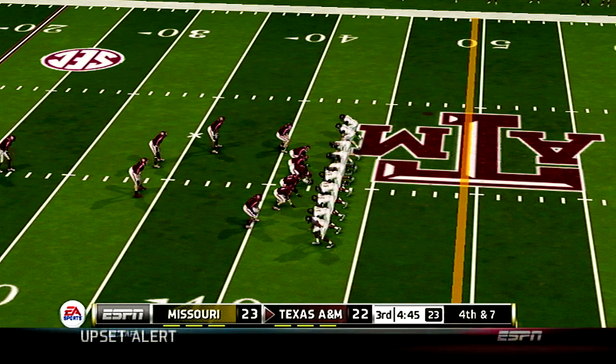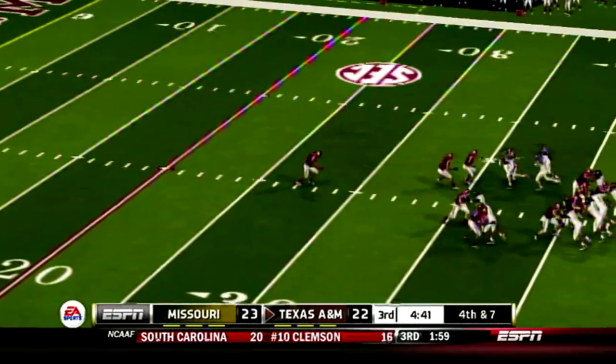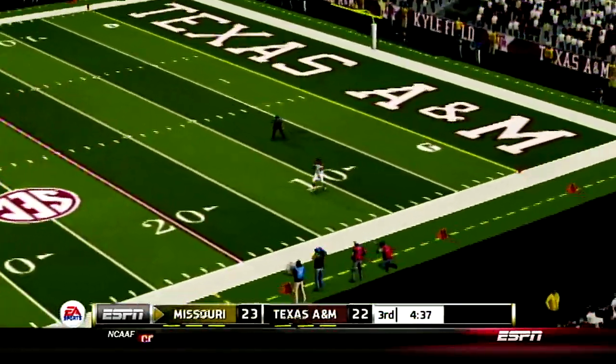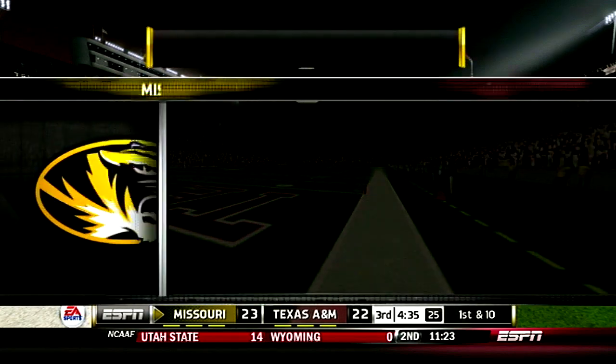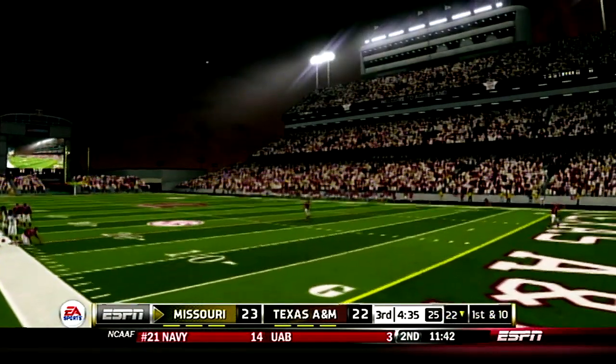The punting team's got to give their kickers some time. He gets it away, and this is a really nice punt. Both teams are kind of struggling to take control of this game. Obviously, they're both very, very competitive with one another. It just seems that the lead is going back and forth between the two teams.